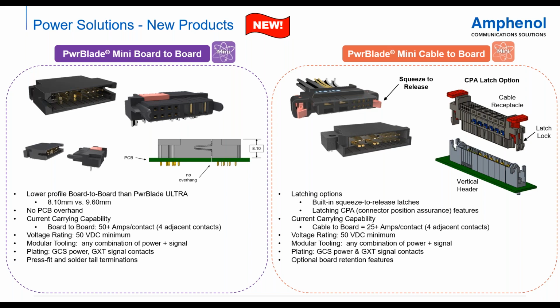So our PwrBlade Mini board-to-board was designed to be an overall lower profile than our existing PwrBlade Ultra today, which is at a 9.6 millimeter above board. Our PwrBlade Ultra technology is actually the lowest 2-piece high power connector in the market today, power and signal connector today. And we've even shrunk that even further now with the PwrBlade Mini board-to-board to 8.10 millimeters for, again, increased airflow while maintaining very dense power density.